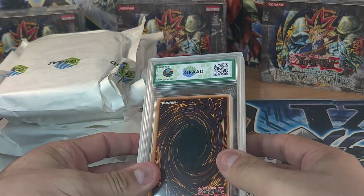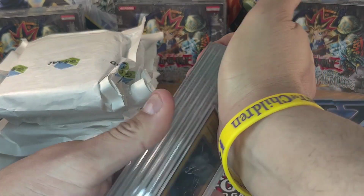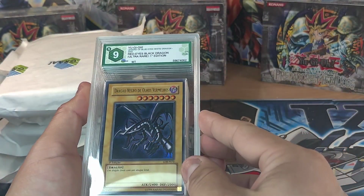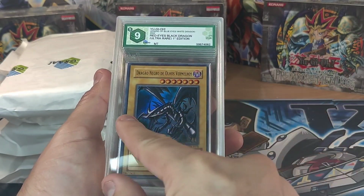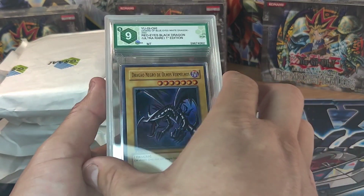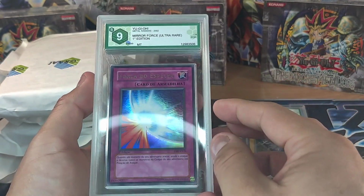I open up this one already just so I can take a picture, you know, on the cards. So here we go, let's begin. Ooh, Red Eyes, a 9, bro. That's actually kind of lucky. This is what I'm talking about, guys. The first edition's Portuguese. The off centering, I don't know if you can tell, it's a little bit off. This one's actually not that bad, but okay, here we go. Ooh, Mirror Force, a 9. Bro, I'm getting super lucky.